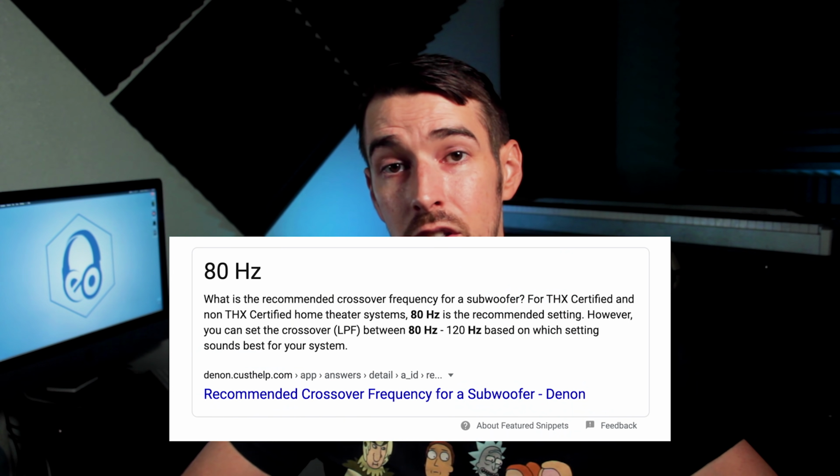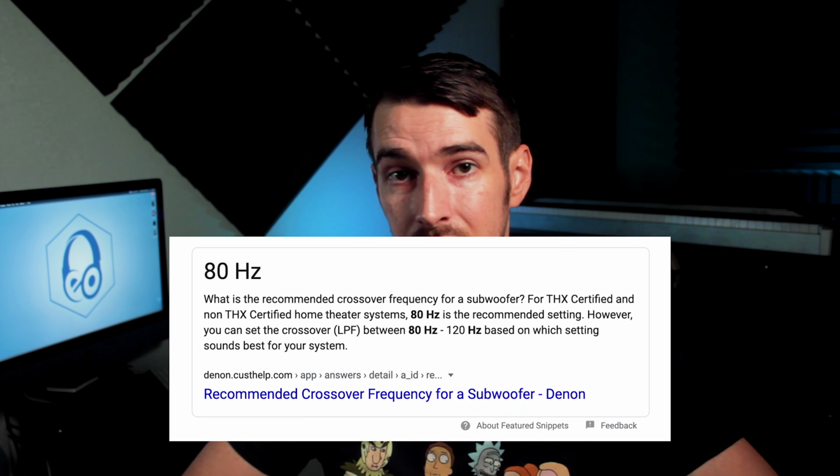My last bit of advice is to kind of mess around with those crossover frequencies when you're dealing with those tower speakers. THX recommends a crossover frequency of 80 Hz in any home theater system. But when you're dealing with tower speakers that can handle bass on their own pretty well, you don't want to take all of that bass away. So something like a crossover frequency of 50 to 60 Hz for the tower speakers might be the sweet spot. All right. But as we all know, audio is subjective. So use those ears and tune your home theater to your own liking.